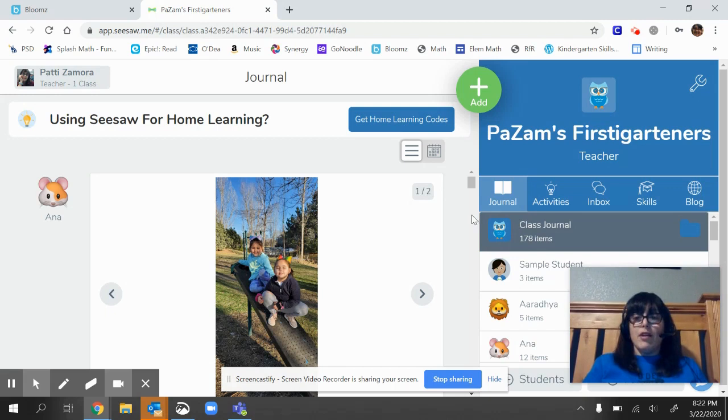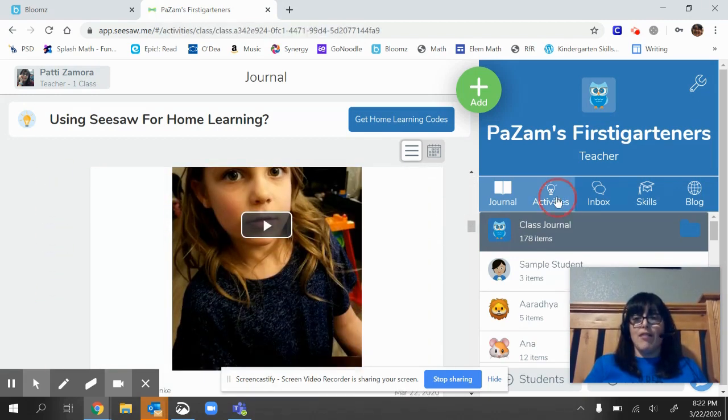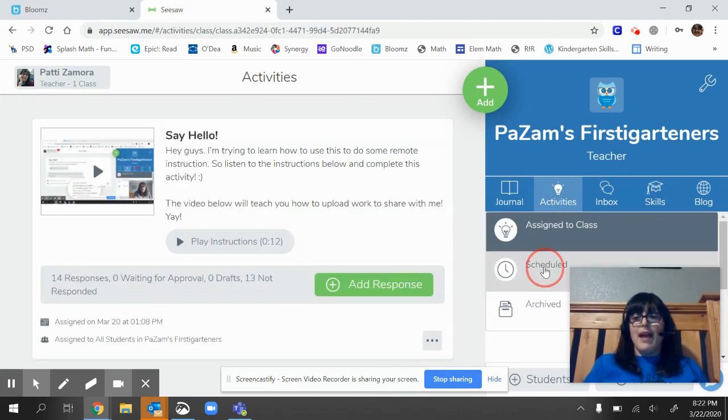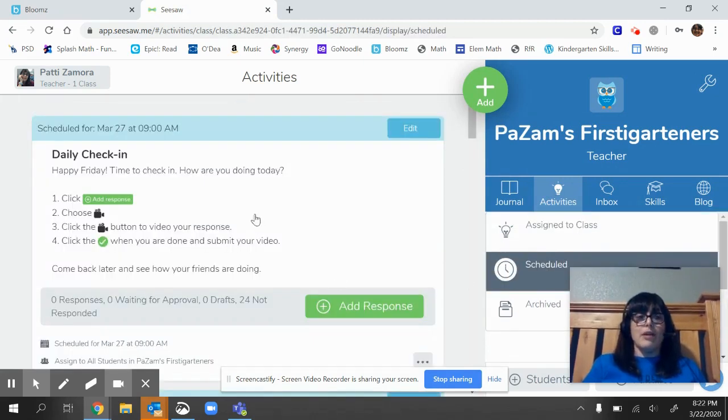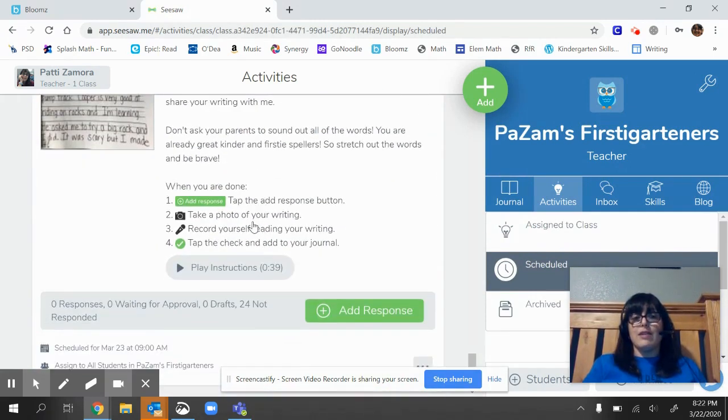But they're going to find activities here that they have assigned. For example, if I click activities here, I've actually already scheduled a bunch of activities for the week, set to show up on different days, and I'll be scheduling more as we go. Okay, so don't forget to sign up for your Seesaw account.